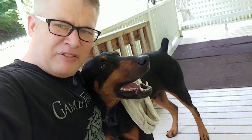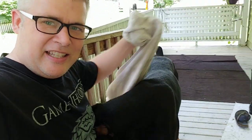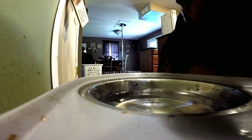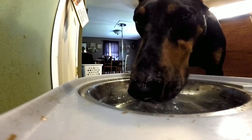Things you can do for your overheated dog: get a wet towel, just cool water on it, put it on him, let him have some nice cool towel between his legs, under his neck, let him lay down with it. He's probably going to be tired and slow moving if he's exhausted anyway. It'd be easy to get this wet towel on him, cool him down. You want to make sure he has plenty of room temperature water to drink, not ice cold from a cooler or anything like that, just room temperature.